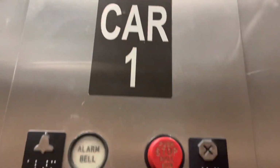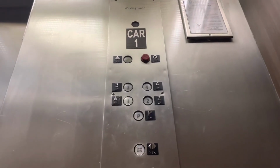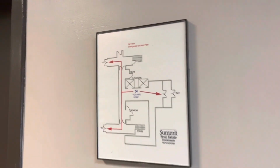This is neat. Let's get a picture of this whole COP here. That's awesome. Here's your certificate. Nice. What does it have? The T key or the U key? What is the U key? All right. That's it.